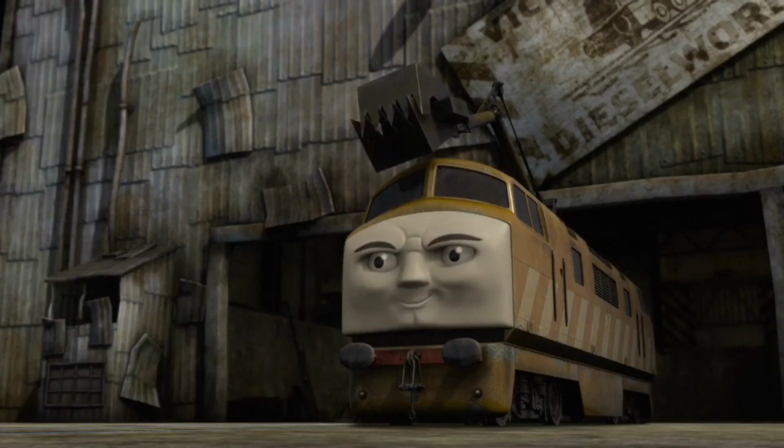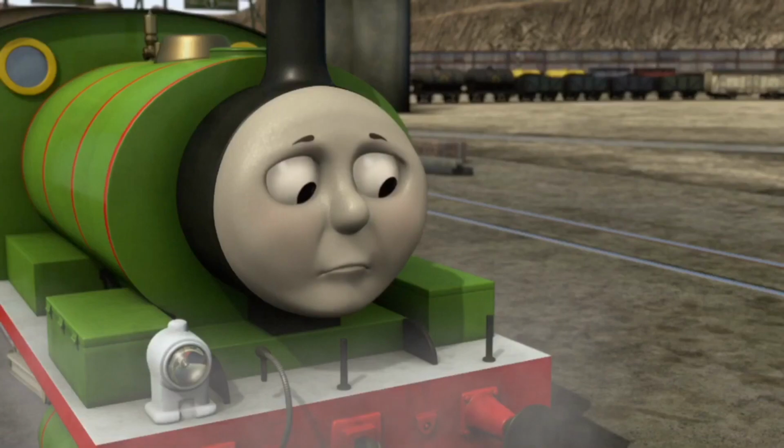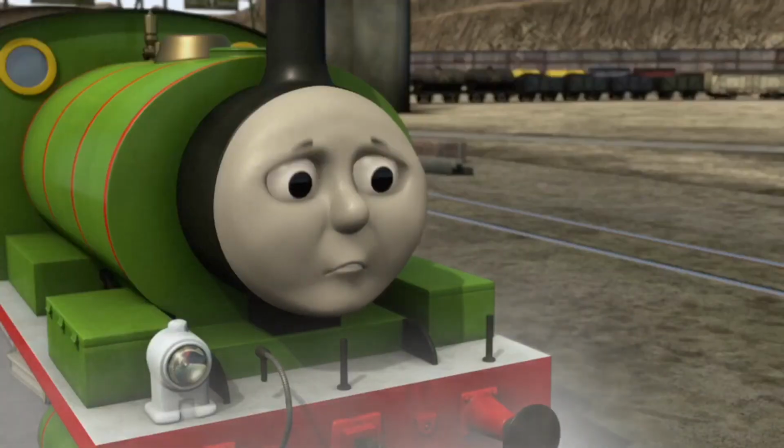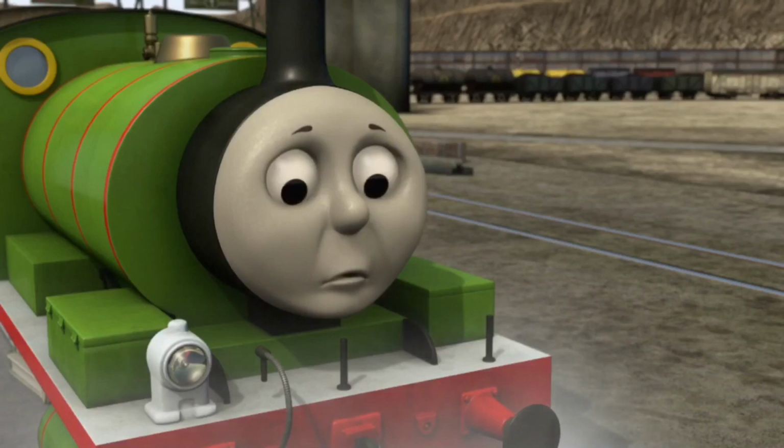Diesel 10 saw someone who was in his most vulnerable state and uses Percy basically as a pawn to get his way. And when Percy is failing to do the things Diesel 10 asks, you can tell in his voice and his mannerisms that he's becoming very aggravated, and you just feel like he could snap at any second.